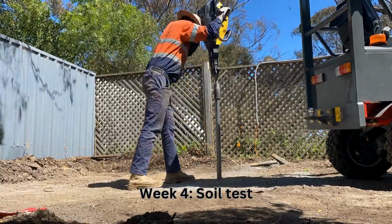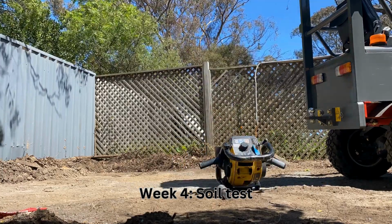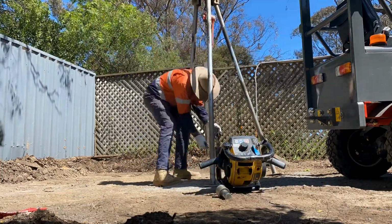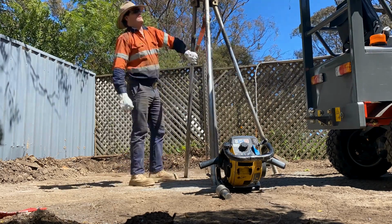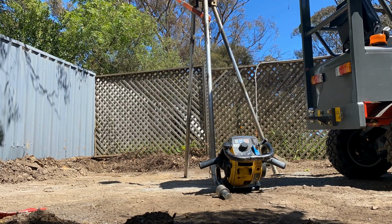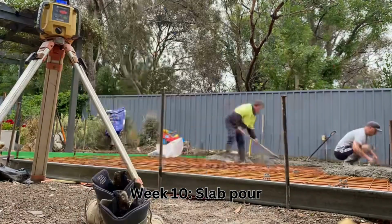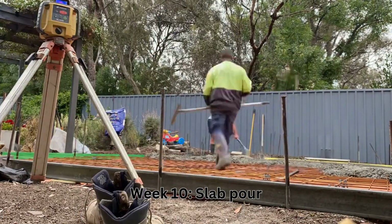After that, we got the soil test as required, maybe by council. It was recommended in the shed build plan, so I thought it was a good idea, while the ground was accessible, to go ahead and find out what we were dealing with. And now we're on to the fun bit, the slab pour.